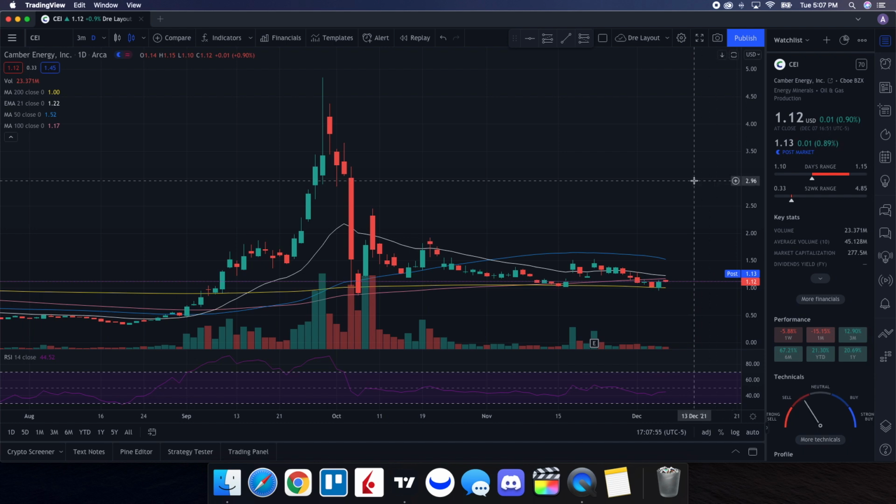Now, when we take a look at our chart, which is the daily chart, we can see from the RSI down below, it is right around 45.58. And then when we take a look at the moving averages we have here on our chart, we are below the 50-day, the 21-day EMA, as well as the 100-day, but we do have strength above the 200-day. So as far as for the bearish case scenario for CEI, you'd want to see strength if it decided to pull back at this $1 level.